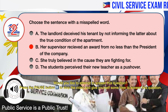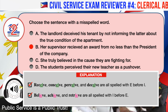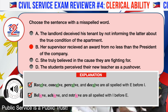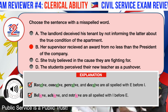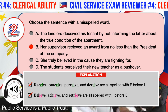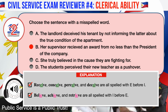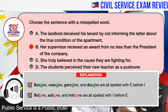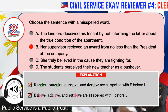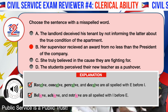The misspelled word in the sentence is the word received. It is misspelled as recieved, when it should have been spelled as received. Received, as well as believe, perceive, conceive, deceived, and a few other similar sounding words are among the most misspelled words in the English language. The confusion in the spelling often arises from the correct positions of the letters I and E. Always remember that receive, conceive, perceive, and deceive are all spelled with E before I. On the other hand, believe, achieve, and retrieve are always spelled with I before E.